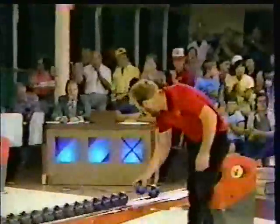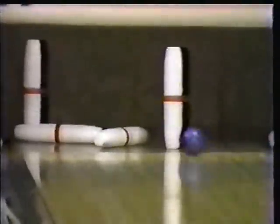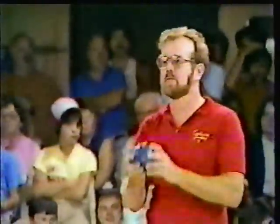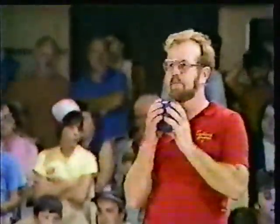Nice shot by Phil Clough. Very pretty spare. Six more for Phil Clough. 122. Okay, Jim Barber now comes up and goes on to lane 37.